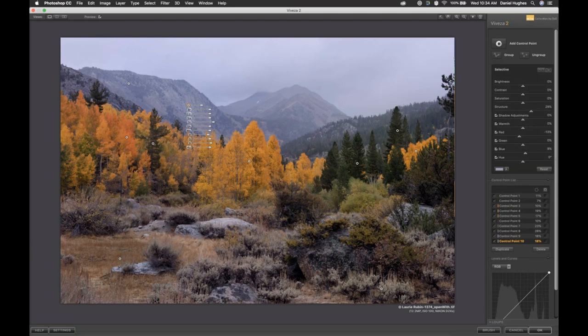And while I'm holding down Option or Alt, you click on the control point and drag your duplicate control point away. So it's Option, click, and drag. And this is going to give us an exact duplicate of these control points. And now we've got this really nice cool background, this nice warm foreground or midground, and then we started to go in and control the foreground a little bit.